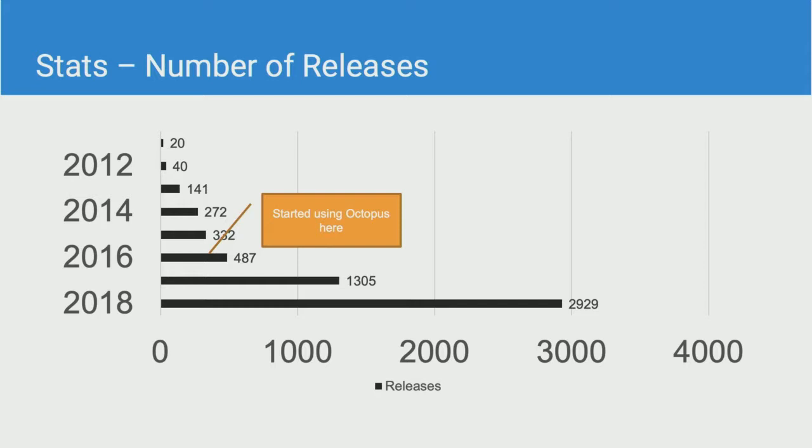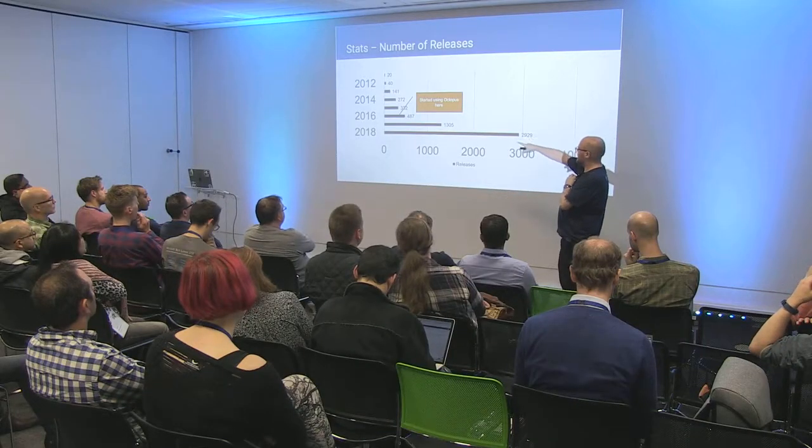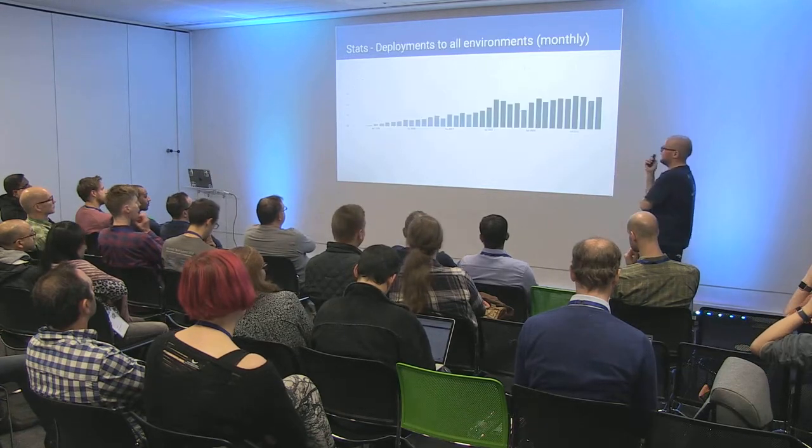I'm sure you had a different version of this. It was much prettier. But as you can see, as you go down to the start of 2011, you're going through from 20, double, and then as you can see from 2016, there's just so many more releases.